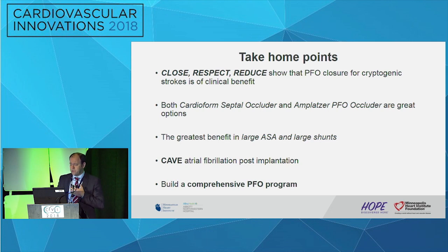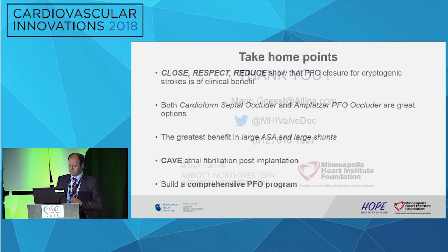I would say you have to be a little careful with atrial fibrillation, so at least watch for it and make sure that you do some sort of screening. And I also suggest that you build a comprehensive PFO program where you have teamwork, as a neurologist, maybe even a hematologist, just to make sure that you're really treating the right patients.